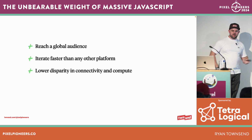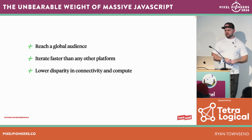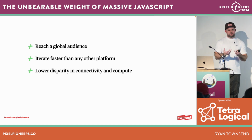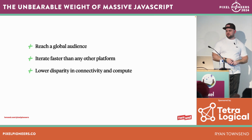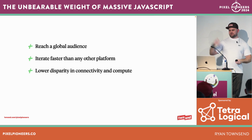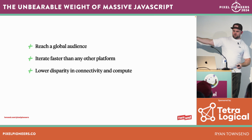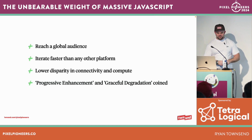Back then, we also had lower disparity in our connectivity and our compute power. Most people were sat on dial-up or early broadband, so you really experienced how your users felt when they were browsing your websites and web applications. It wasn't a case of, nowadays, everyone here maybe having a supercomputer in their pocket, but then some people being on 10-year-old Android phones with the battery wrecked, etc. And you don't have that same experience.